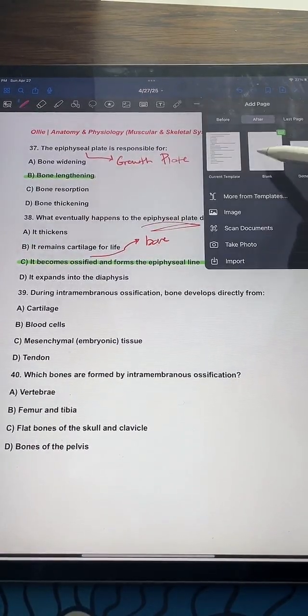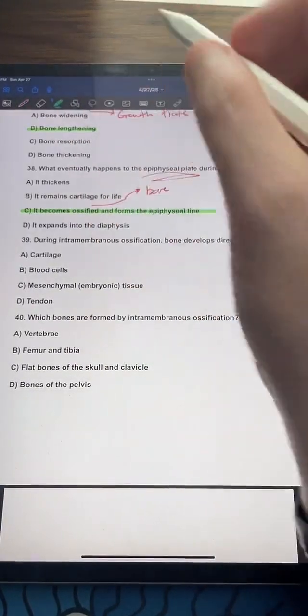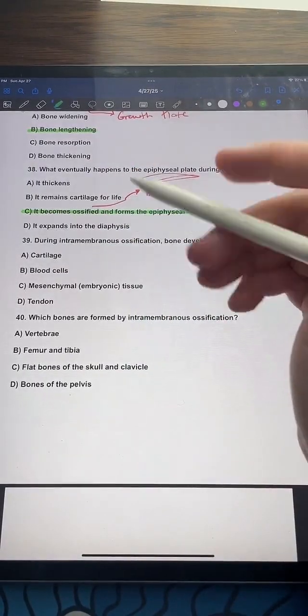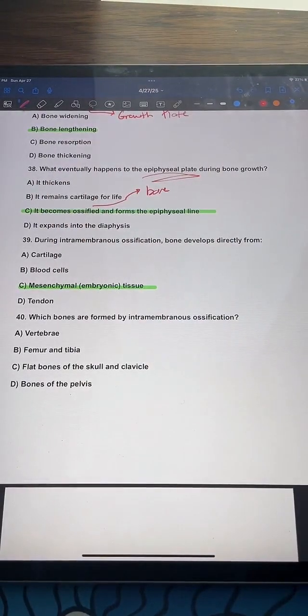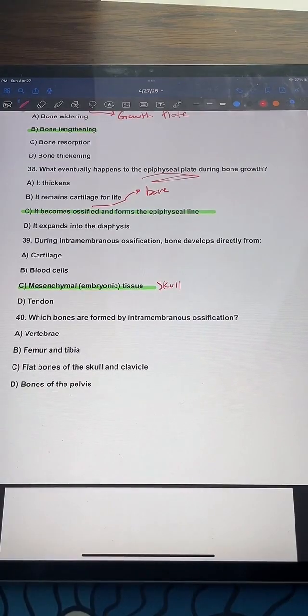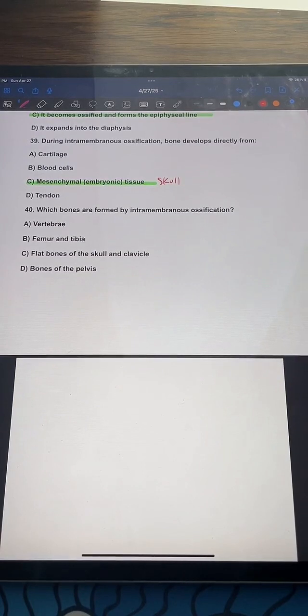And then we have the last two questions here. Number 39, during intramembranous ossification, bone develops directly from, we kind of talked about this. We have endochondral, which came from cartilage, and then intramembranous, which develops directly from mesenchymal or embryonic tissue. Basically, it's the embryonic connective tissue. This is what forms flat bones, like the skull. Number 40, which bones are formed by intramembranous ossification?